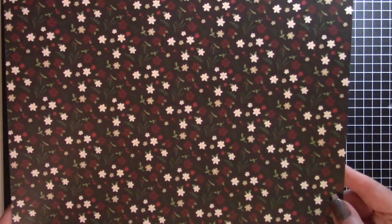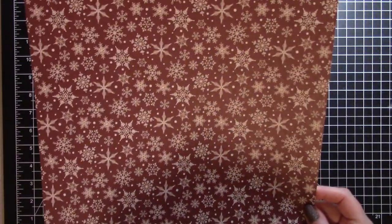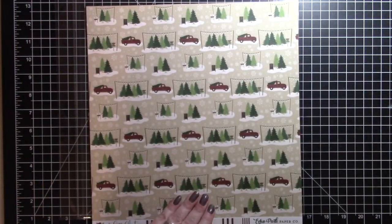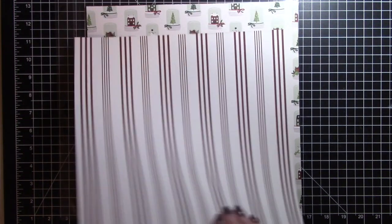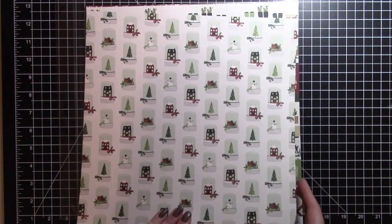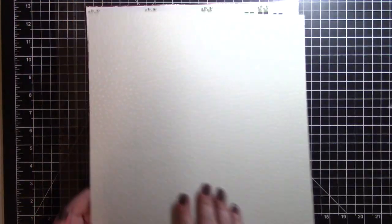And that's another floral on the back. And these snowflakes are pretty. And here we have the red truck, which is ever so popular. I love the red truck stuff. That looks like an old-fashioned candy cane. And these cute little snow globe jars. They're mason jars, but turned over like a snow globe. And then that paper looks like snow.